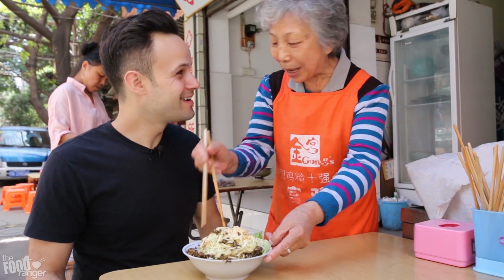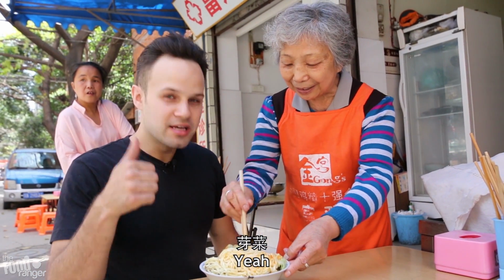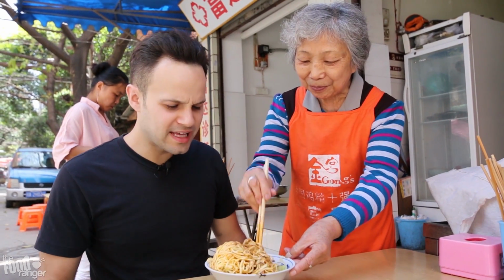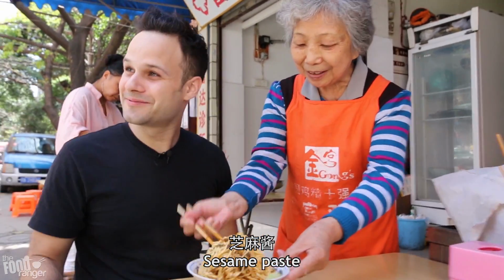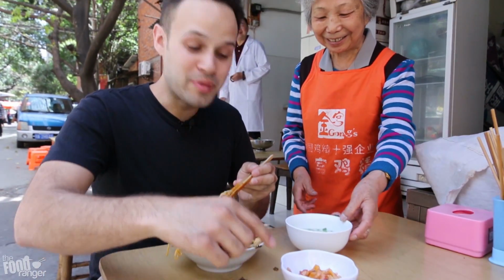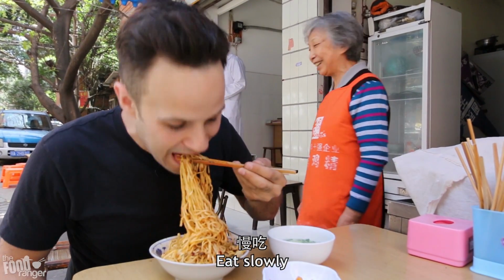Oh, look at that. Those dried chilies. Oh, and some pickled vegetables too.